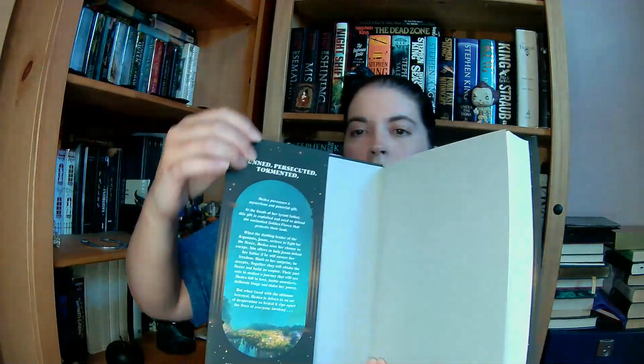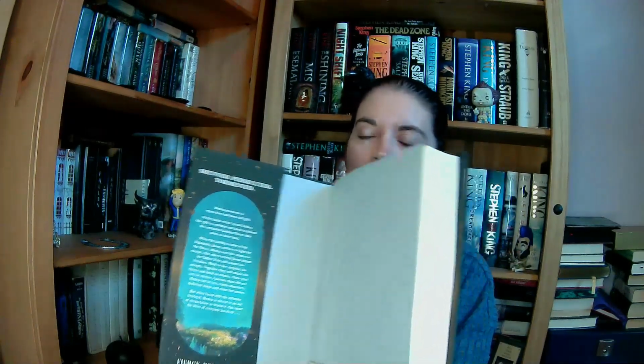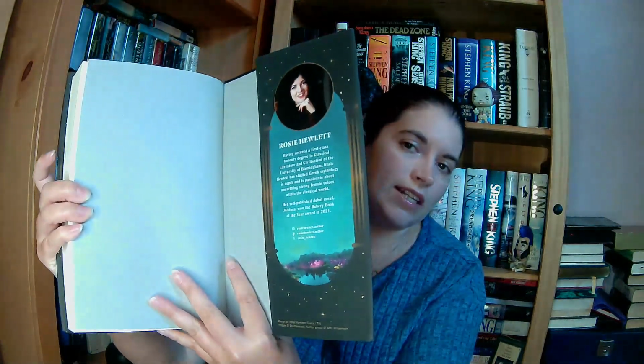Now, although it isn't a special edition, these blurb sections look like windows, and it's still foiled. So I really like the layout of this, of how it looks. So it looks like a little window.